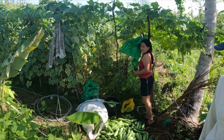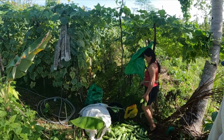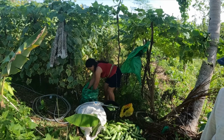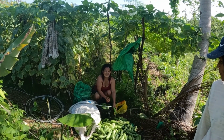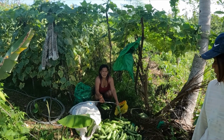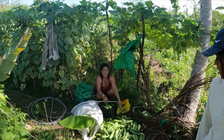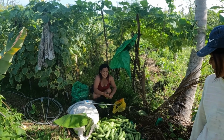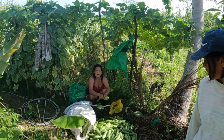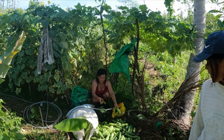Cucumbers are very cheap here, right? How many kilos? 20 kilos. 20 per kilo? 20 per kilo. 20 pesos for a kilo.